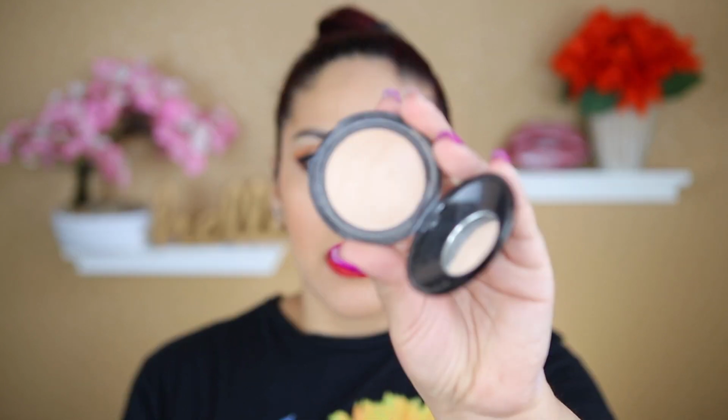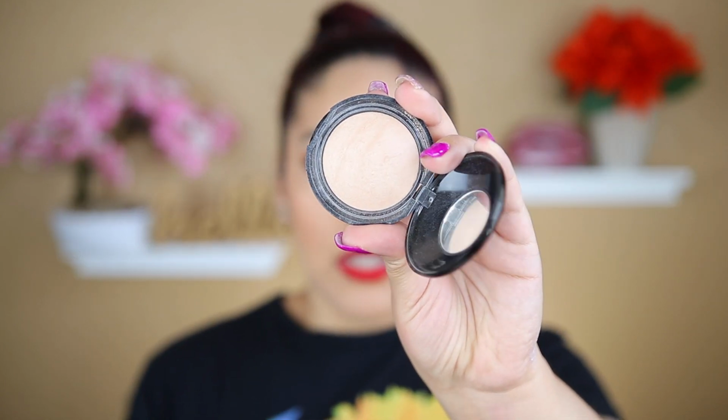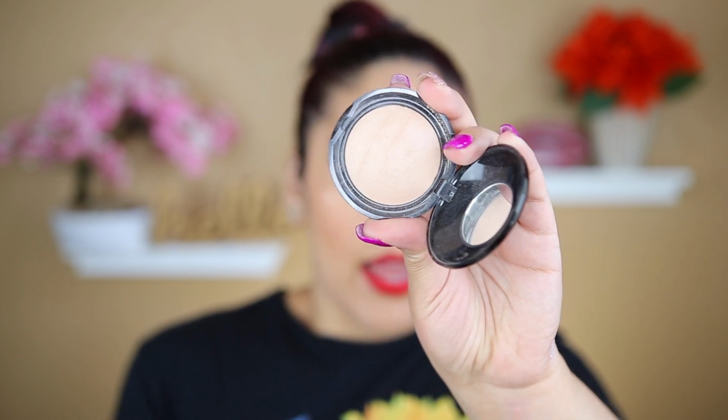Okay, so the first fail I have is the Pat McGrath Sublime Perfection Blurring Under Eye Powder. I have mine in the shade medium. I don't like this powder. I feel like a lot of people were raving about this. There was a hype on this. I decided to pick it up, and I don't see the hype on this. I would not recommend it. I don't see the blurring effect that everybody says.